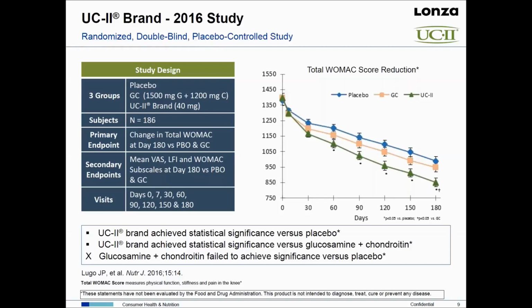And if you turn your attention to the chart on the right, what you see here is an ongoing reduction in the total WOMAC score. And in this case, as the score goes down, that's a good thing, because a reduction in the WOMAC score translates either into a reduction in joint dysfunction or an increase in overall general functionality, and also an increase possibly into quality of life. So that's how that translates when the score goes down.